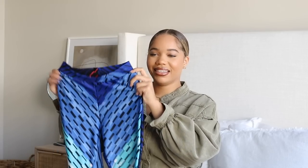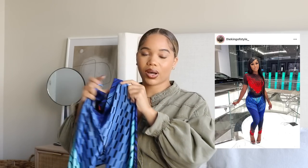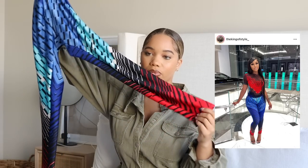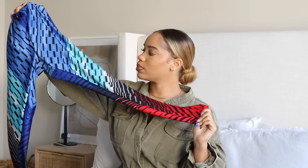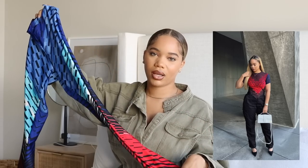Next brand is the King of Style. So number one, I lost the shirt, so I don't really have anything to show you, but I do have a photo for you, okay? So these are the pants. I'll put up the picture that was on his Instagram over here, and then I'll put a picture of me in it. I did wear them separately, so I did not wear the pants, but this is kind of the print that was on it. It was kind of like a blue and red. The print was just so pretty to me.